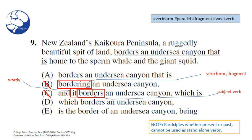Moving on to C, we have a few different errors here in C. If we read it, Kaikoura Peninsula and its, well, now we have a compound subject. Compound subjects are plural, which require a plural verb. We do not have a plural verb in C. Borders is singular, so we have a subject-verb error.